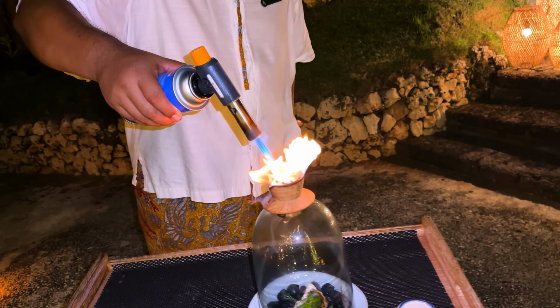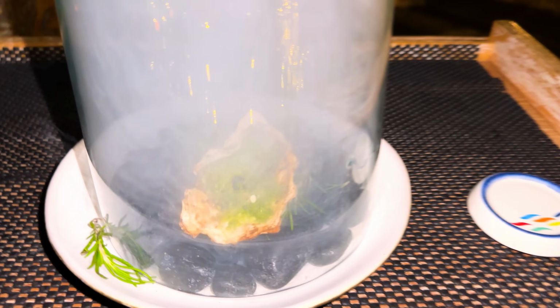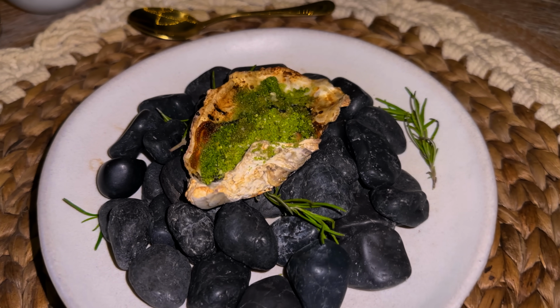Right here, the chef is smoking. The smoke is descending down onto our next course right here. Wow, that cloche is so high right now. Epic reveal. Oof. There's all the smoke. And that is our dish. Grilled Lombok oyster with gremolata. Oh, in Bali, weed is illegal. Only your food can get high.